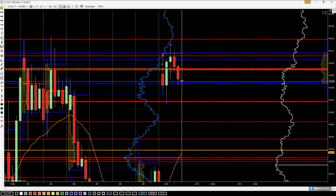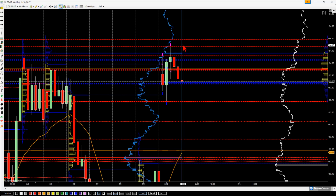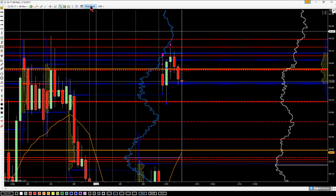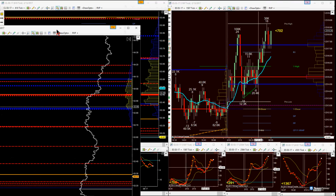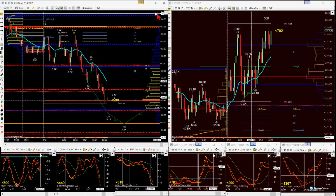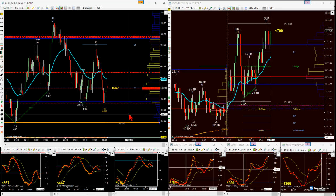And I'm going to add a new one for the high of Friday. Remember, highs, lows, swing highs, those are going to be marked as dashes. Former microcomposite VPOCs are going to be marked as dots and dashes, and former VPOCs from daily profiles are going to be marked as dots. And that is the fastest I can possibly do homework.